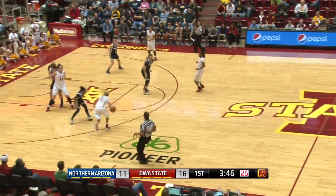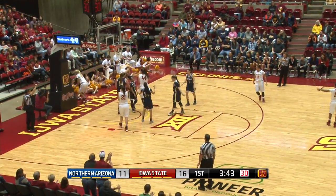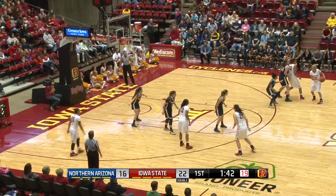Jada Buckley up the left side with it. Buckley drives into the lane, takes it all the way in. Shot is up. It's good. Basket counts and a foul called. You know, Jada had a couple of those right at the start of the game, and she'll give it back to Jada Buckley.